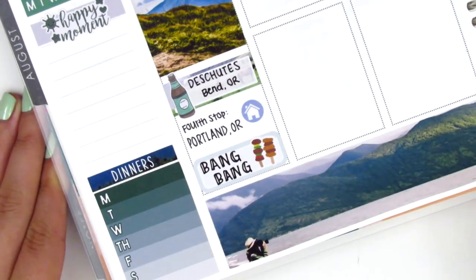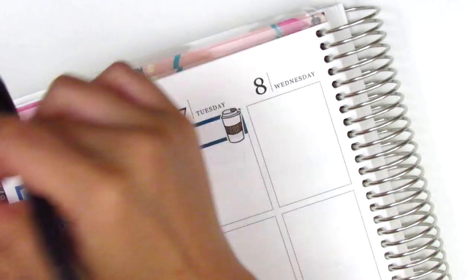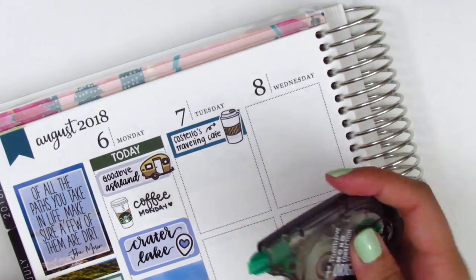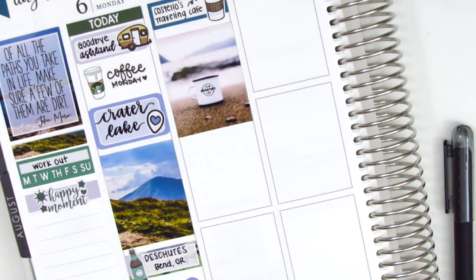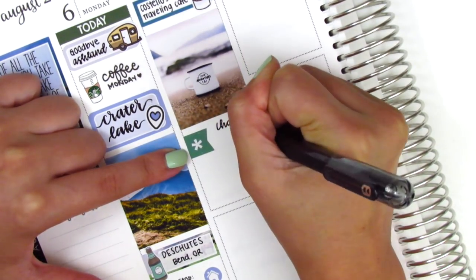On Tuesday morning, we walked to a cafe that was near our Airbnb, and the coffee sticker that I placed down is from Planning in Mint. I then put down the full box with a cup of coffee, which I thought was perfect for marking Portland. And then I used a flag with an asterisk icon to mark where we got lunch.